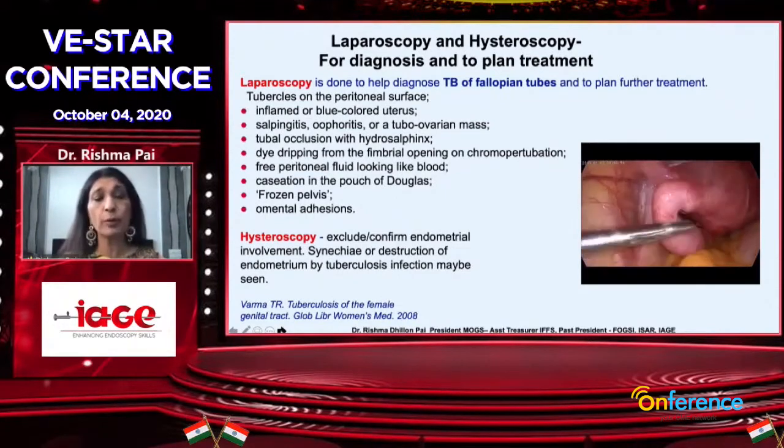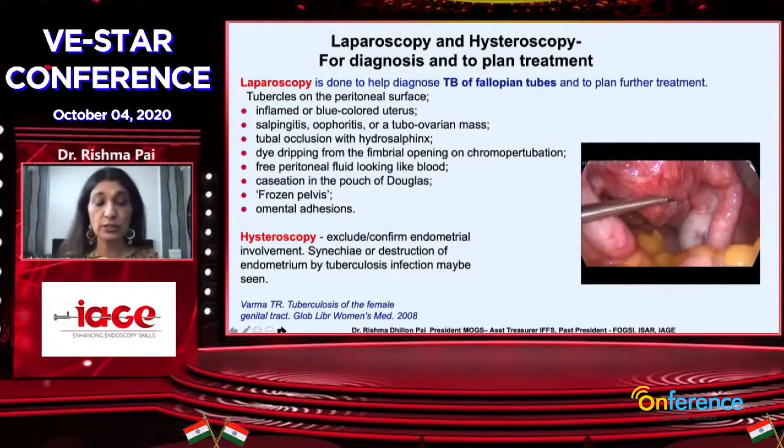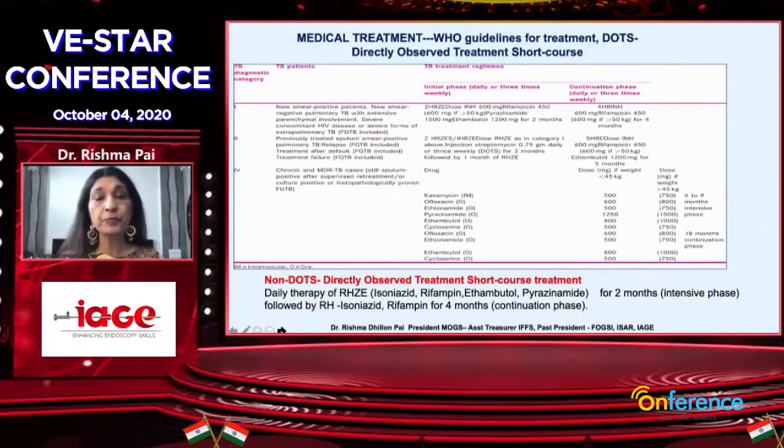And we already spoke about the hysteroscopic picture, so there can't be any other diagnosis in situations such as these. So very many times when nothing else tells us, laparoscopy and hysteroscopy will give you a conclusive diagnosis. Once you have this diagnosis and the disease is acute, obviously we go ahead and treat.